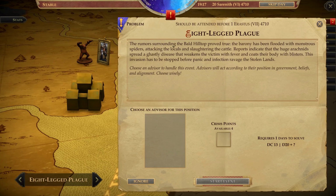Eight-Legged Plague. When Bald Hilltop proved true, the barony was flooded with monstrous spiders attacking locals and slaughtering the cattle. Reports indicate that huge arachnids spread a ghastly disease that weakens its victims with fever and coats their body with blisters. Invasion has to be stopped before panic and infection ravage the stolen lands.